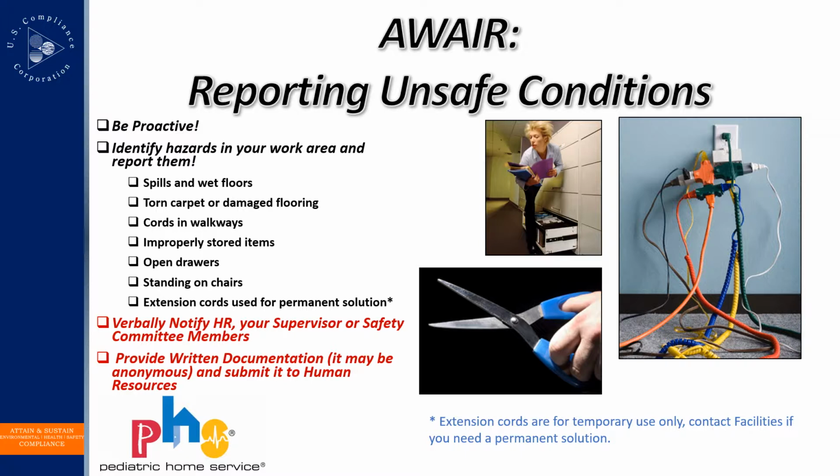Is there spills going on? Is there carpet that's torn? Are there cord and tripping hazards in your areas? Or people needing to stand on chairs to access a light or a thermostat, something of that nature? Please let us know. You can verbally notify HR or your supervisor or safety committee members, or you may do that anonymously by written documentation and simply submit it into Human Resources or slide it under one of their doors.